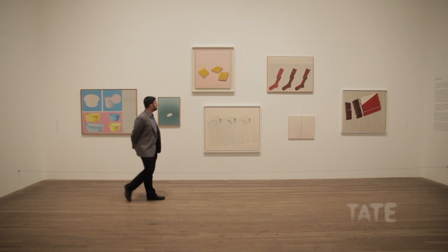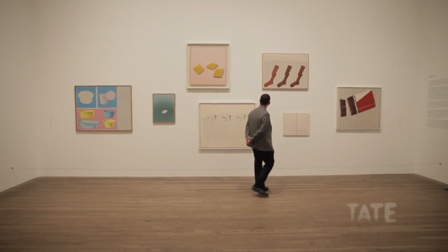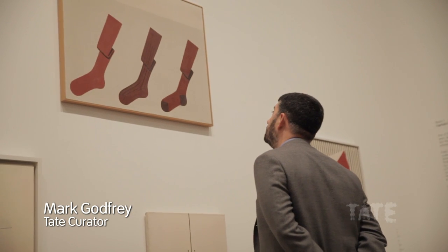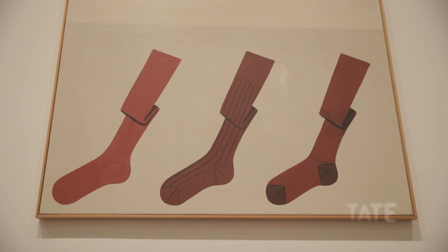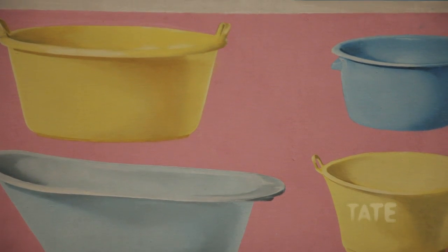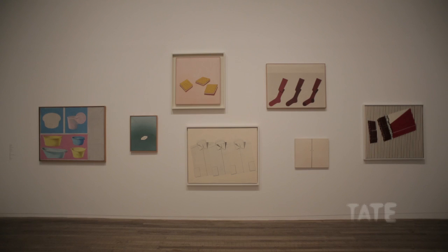The paintings behind me were made in Düsseldorf when Polke was a very young man in his early 20s. And they show him responding to the beginnings of consumer society in West Germany. He and a group of other artists called themselves the capitalist realists, and they were really picking everyday things to make paintings of, things like socks, shirts, plastic tubs.